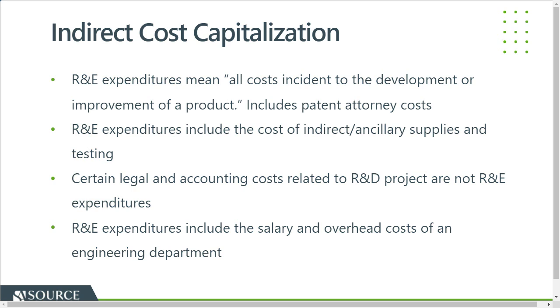Now, that's if we just look at the regs. One of the cool things is this is a decades-old provision. There's been guidance. Back in the late 60s, the IRS issued a revenue ruling to say, well, let's consider the case of a taxpayer. They've undertaken a research project, it qualifies as research under 174.